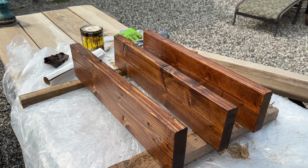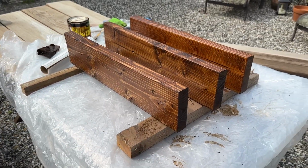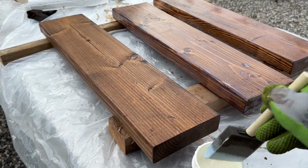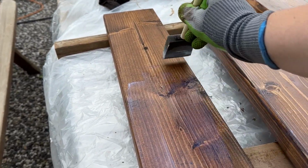Perfect. Got these all stained up in my favorite, you guys know, my Minwax Early American. And then we're gonna seal these with some satin finish polyurethane. Now I've put 2 coats of stain on here. Now I'm just sealing these up with a water-based polyurethane.